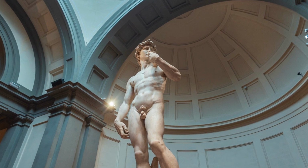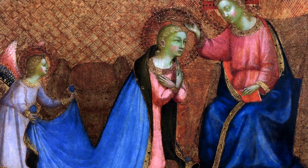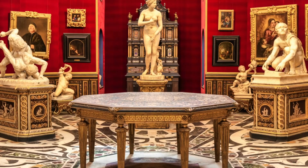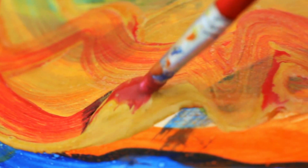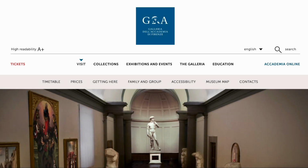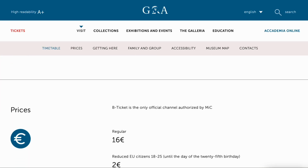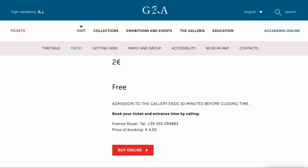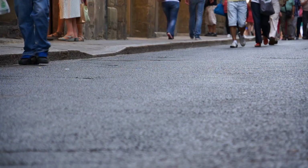Not only do you get to see this wonder of the world, but you'll also get a great flavour of Florence's art scene. The museum is relatively small and you'll be able to take in a variety of amazing Italian artwork fairly quickly. Doors open at 8:15 every day, so if you want an even earlier start, it is possible. But regardless, pre-booking tickets is essential to ensure you don't waste any of your day standing in queues. A link to book is in the video description.